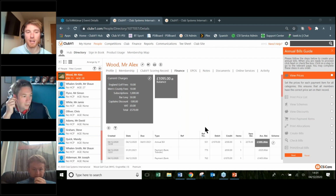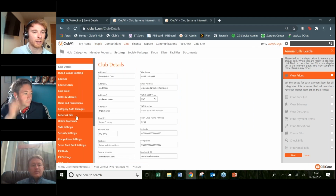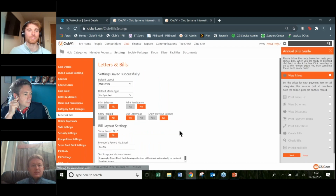It can but can't at the same time. So there is a button called Edit Charges. Let's just go into the settings. I'm going to go to Letters and Bills, and at the bottom there is an Edit Charges button. So let's just say yes to that and press save. Let's just go back to my profile again.